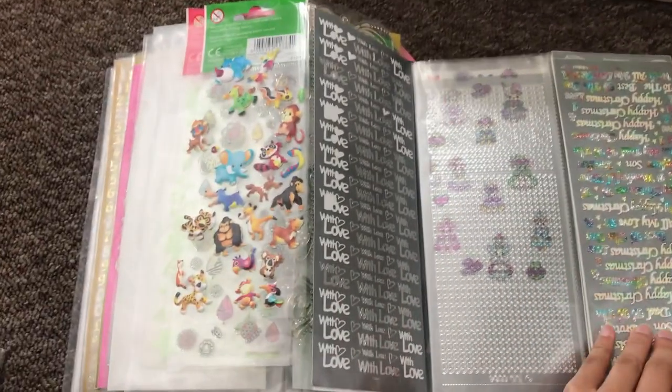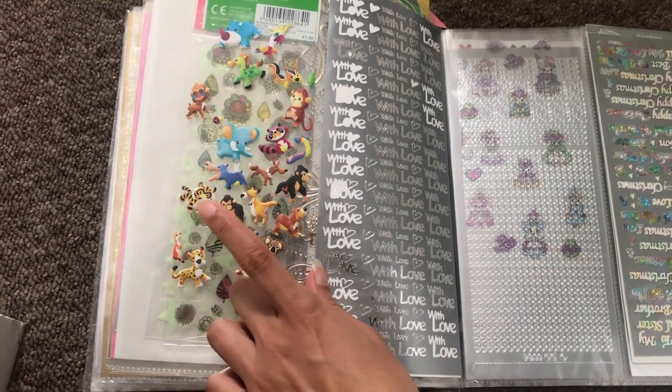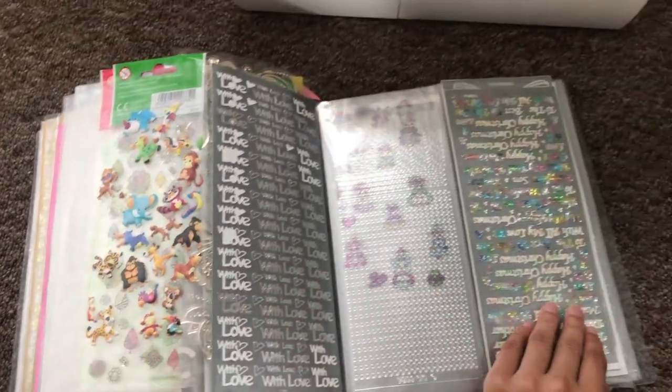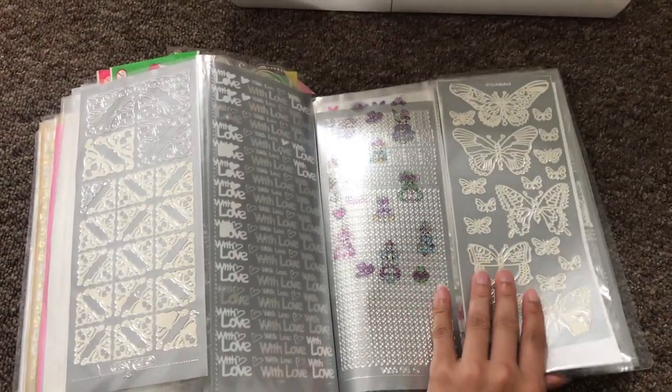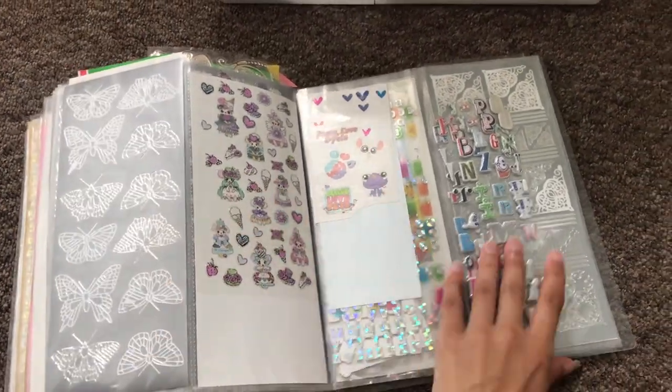I've got animals. That reminds me of my brother because he's a bodybuilder and he carries himself like that. I might send a picture of that to him. I might even give it to him. And then more butterflies, random ones.